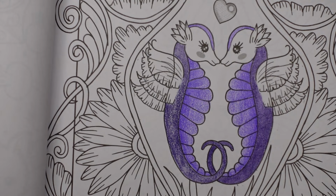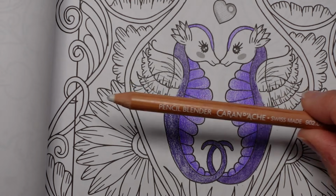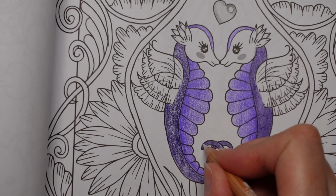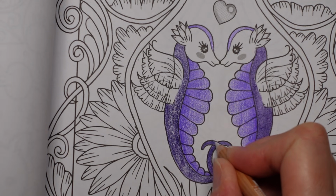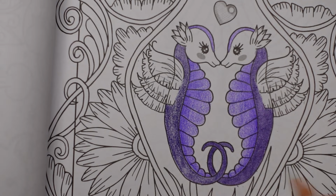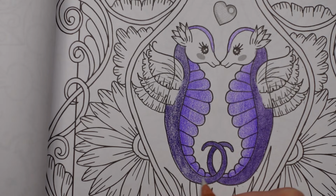Some pencils are very expensive. This is a Caran d'Ache pencil blender. This is actually dearer than the pencils that we've used, so it probably would be wise. So is the Prismacolor, to be honest. The Castle Arts, I've been told off for saying they're a budget pencil. They're not the cheapest budget pencil. This is a Caran d'Ache blender. It works pretty much just as well.